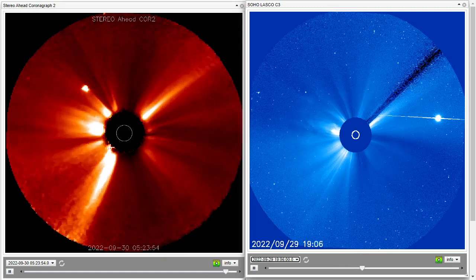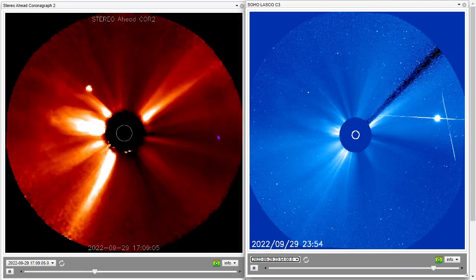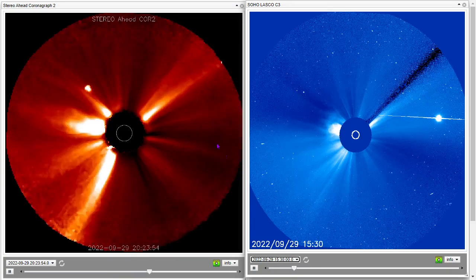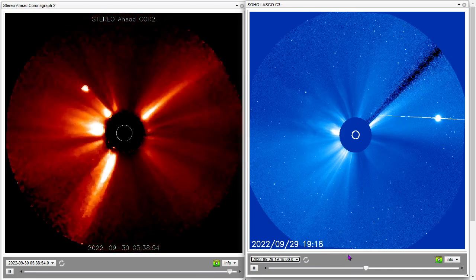Now, is that CME directed toward the Earth? Well, the answer is certainly not. You can see it's on the opposite side of the sun there. Earth would be over in this direction from the perspective of STEREO A, off to the right of frame. So that is definitely not an Earth-directed CME. Let's let that play through one more time.